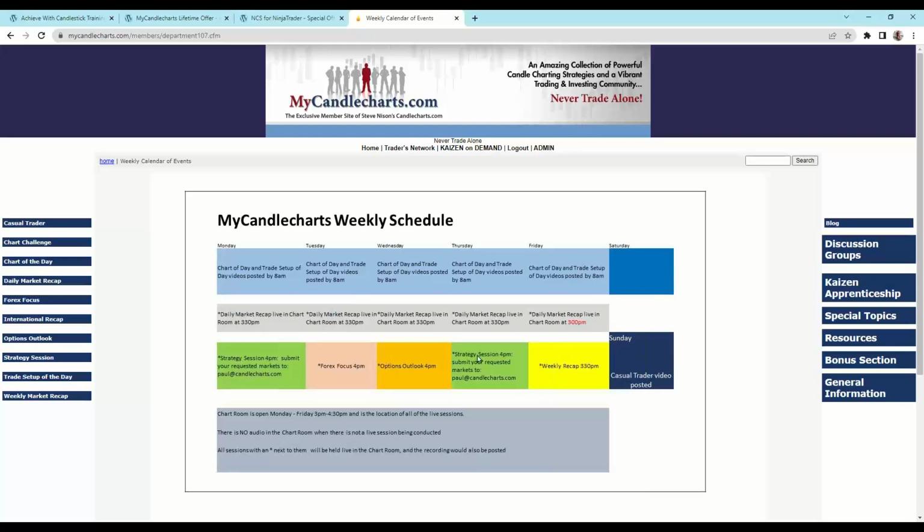And then we got a couple of strategy sessions. That's where you submit what market you want to look at, and we'll take a look at it for you as well and talk you through it. Forex focus, options. So again, we look at a lot of Forex markets here. We take a deep dive into options, different ways of using options. And again, submit your markets. We'll take a look at that and see how the options can work for you.